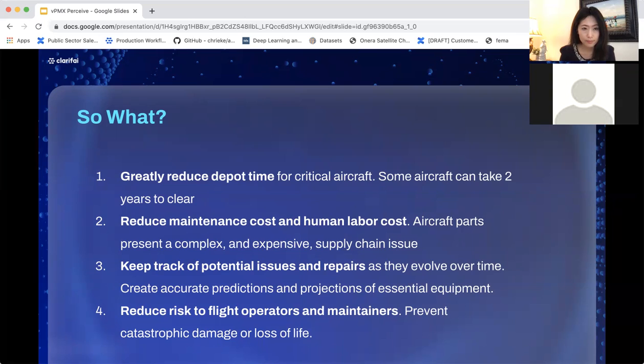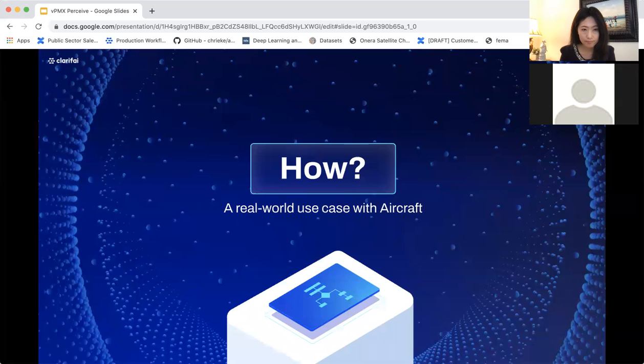You can keep track of potential issues and repairs as they evolve over time. So creating these accurate predictions and projections is essential for this equipment. And that all relies on accurate predictions by those models and being beyond human level accuracy and precision. And then finally, you greatly reduce the risk of flight operators and maintainers. You can prevent catastrophic damage or loss of life. As I mentioned, a crack can down a jet, especially if there's a person in it, that gets even worse. So how are we doing this?